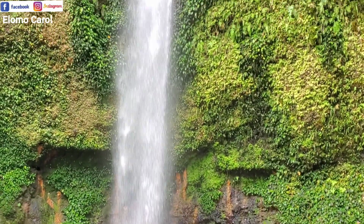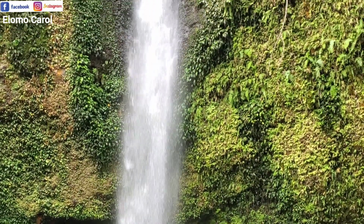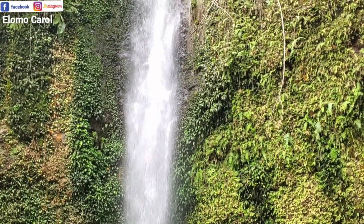Now, on the day before we came to visit this waterfall, rain had fallen, so that's why you see the color of the water looking brownish.